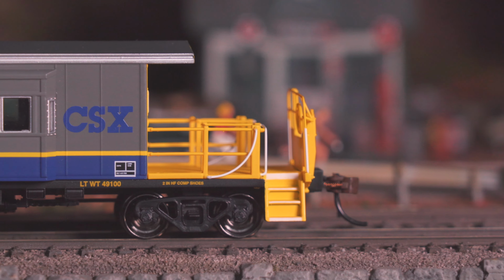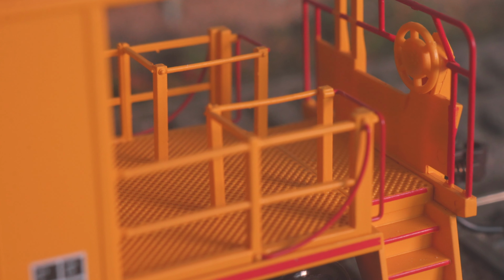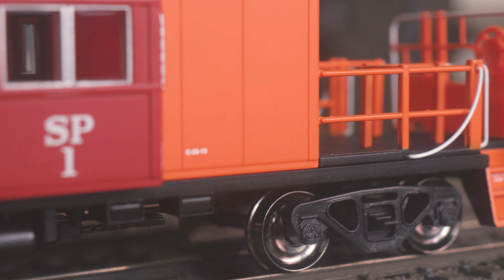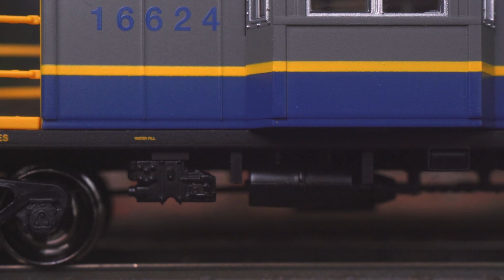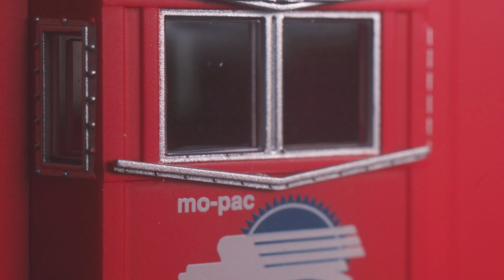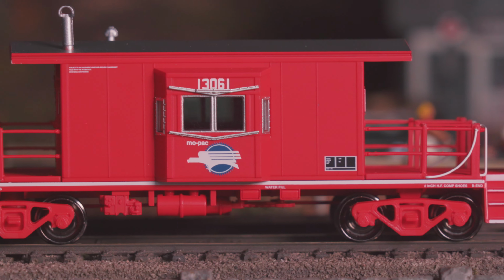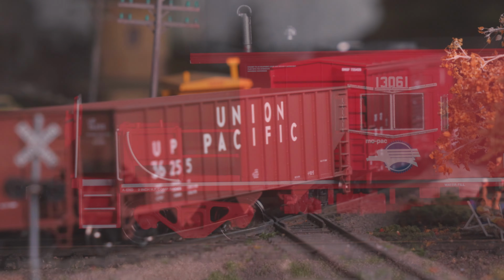All cars feature metal wheels, body-mounted Easy-Mate Mark II couplers, and display a range of separately applied details such as railings, grab irons, equipment boxes, and brake rigging underneath. The Missouri Pacific and Union Pacific cars additionally include the signature wickers on the bay windows, used to prevent rain from hitting the windows while also enabling screens to be installed for use in warm weather.